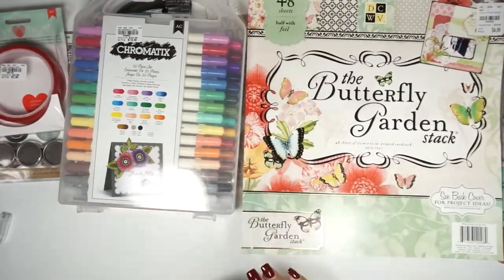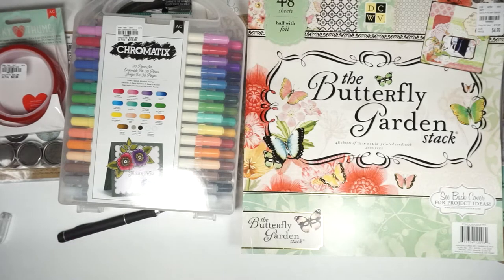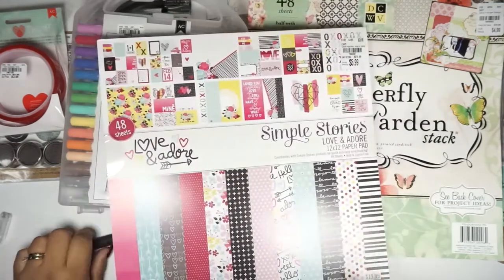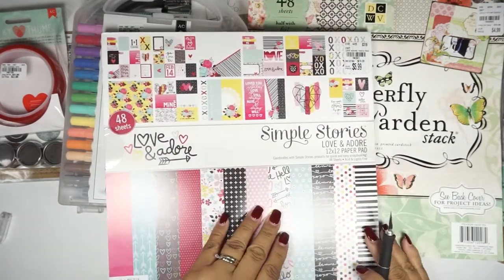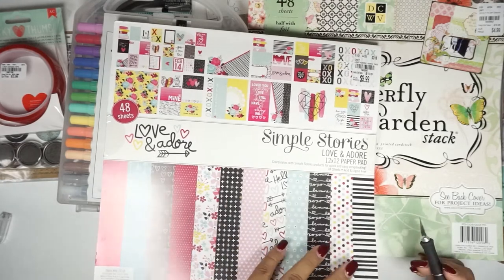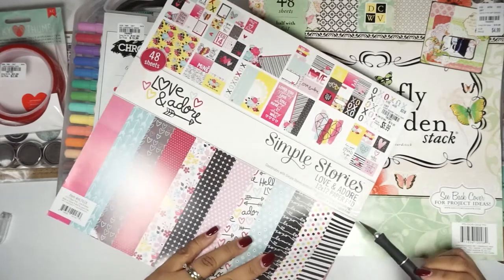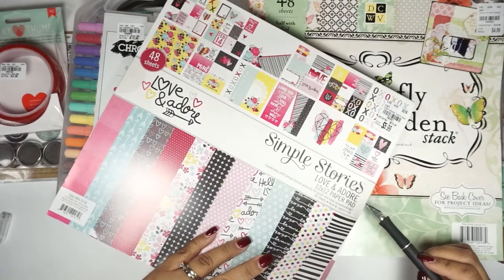I don't need to show you guys the other one. And then I got this other one because it has pinks on them. This one is from Simple Stories. It's the Love and Adore 12 by 12 paper pads, 48 sheets. Did I say 48 inches? I meant 48 sheets. I don't know why I said 48 inches.